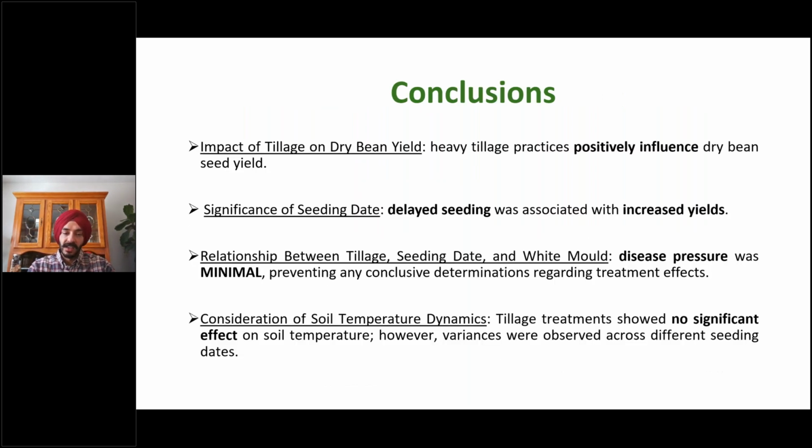So what we concluded in this study was that we saw a positive influence of tillage on the dry bean yield, but I just want to highlight and remind everyone that tillage doesn't fall under our best management practices, as we are moving away from tillage and following no-till practices. And this is just a 3-year study. We don't know the long-term impact of tillage, how it would affect our soil and our environment. So it's really hard to comment on whether tillage should be adopted in the long term. But for this project, based on our 3-year data, we saw a positive influence on yield.